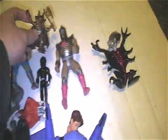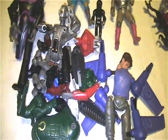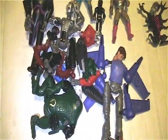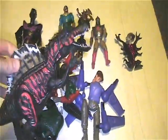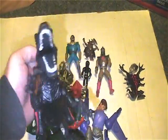Little crazy skeleton dude. I have another one from this series. So I was looking forward to getting him. Well, I was looking forward to getting all this stuff, actually. So all this stuff is awesome. More parts. Another leg. It's very cool.